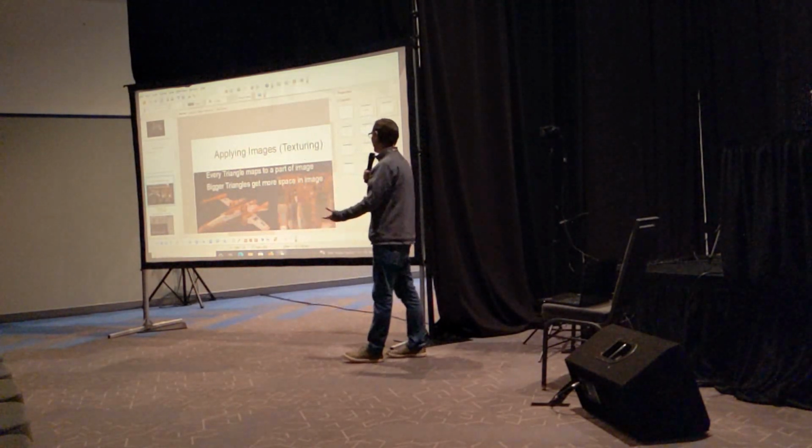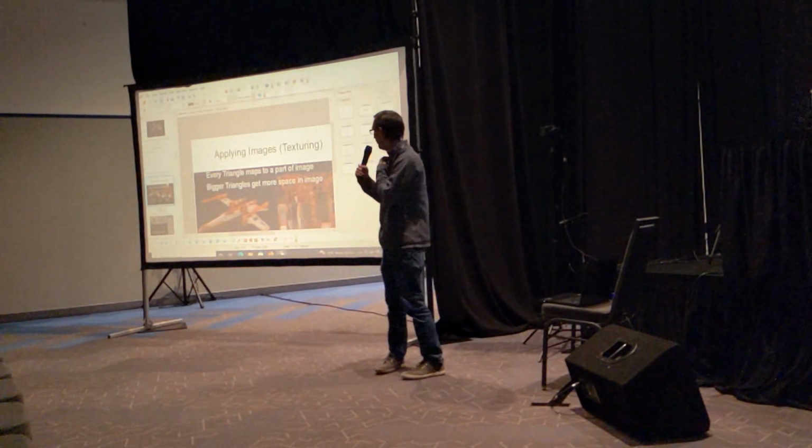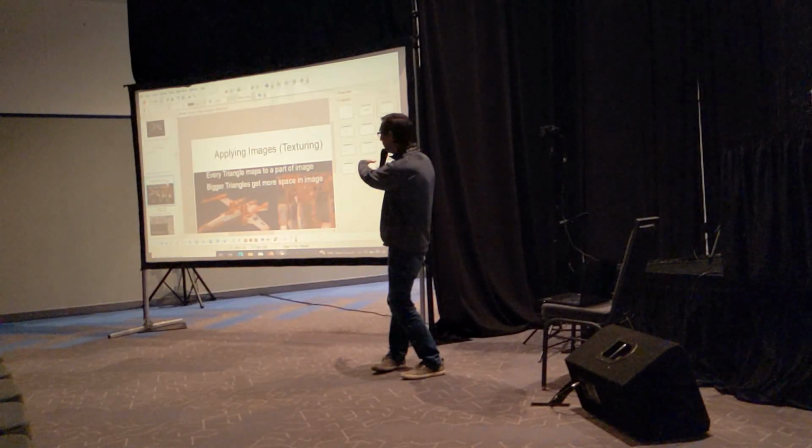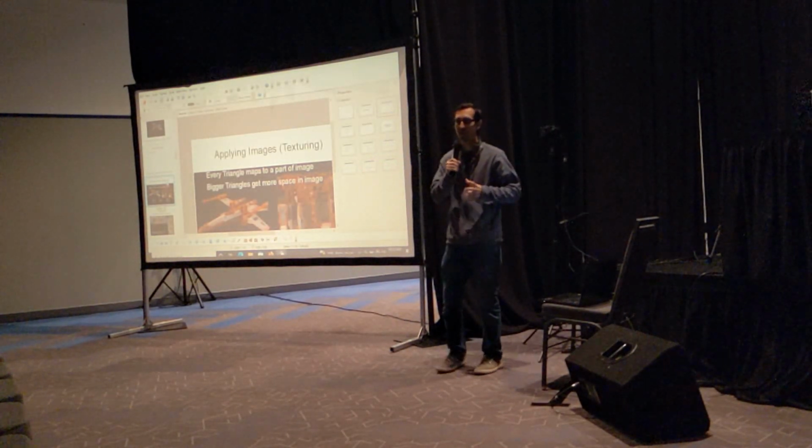So again, with the tool I use, a lot of times you can literally just hit an unwrap button, and I think that was the result for that. I don't think I did anything manually to try to make it any better or pack more.